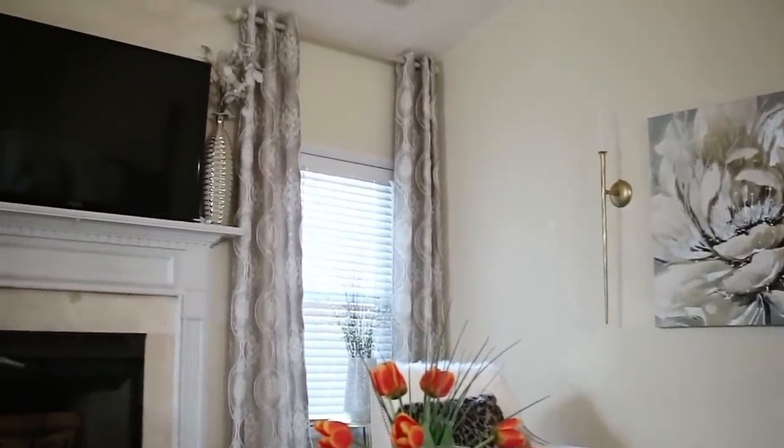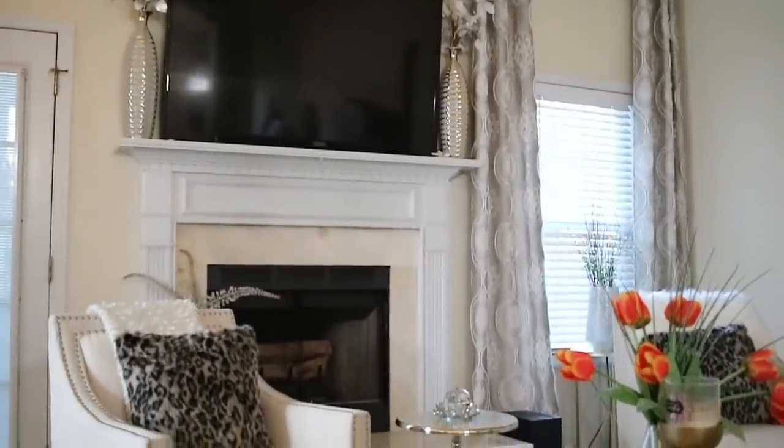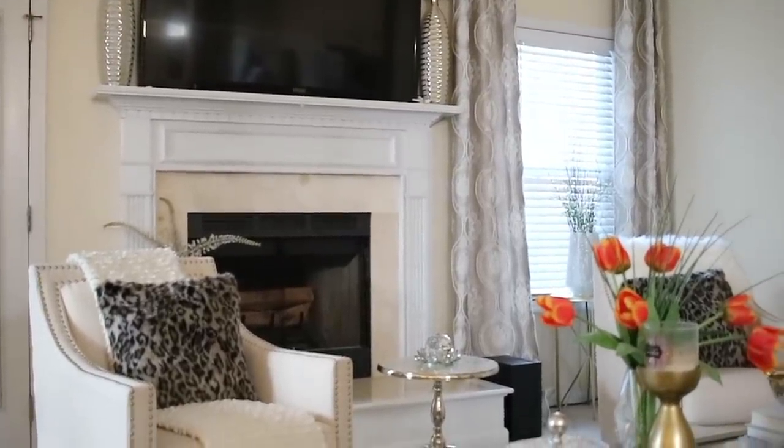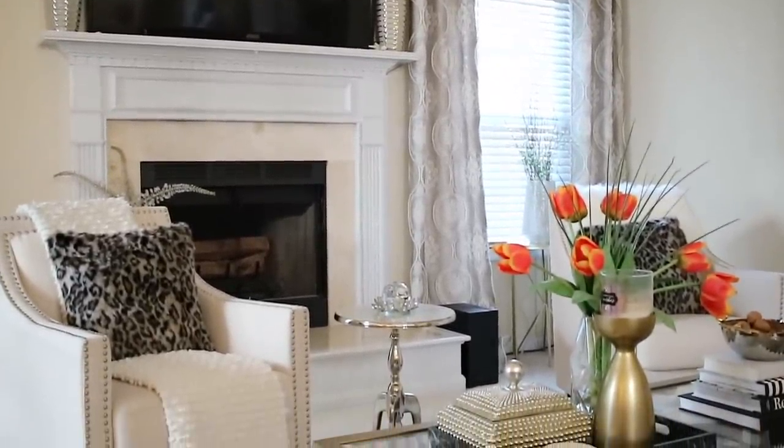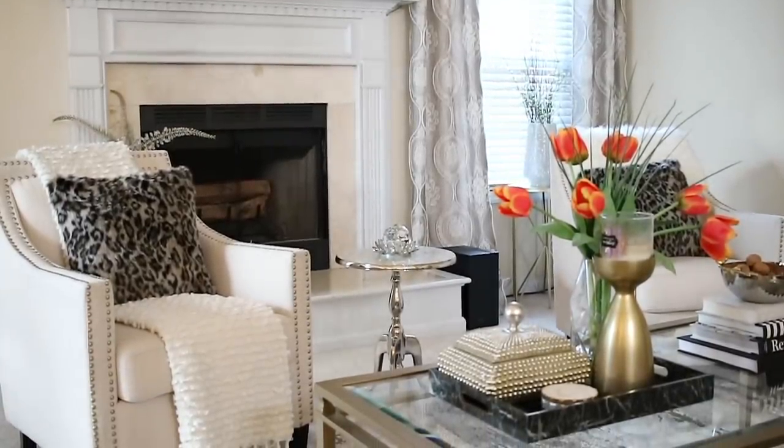Now I did hang my curtains all the way to the ceiling because it gives more of a wow factor in the room, and I'm quite sure you've heard me say that before. These curtains are from HOMEGOODS. They are 108 inches tall.